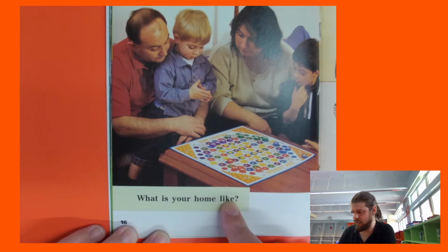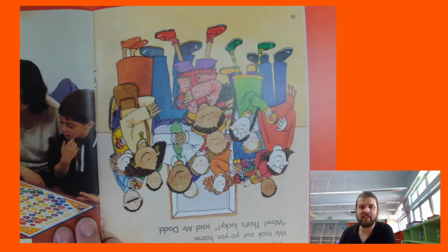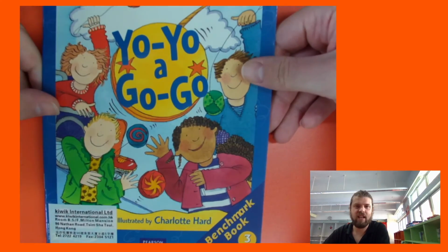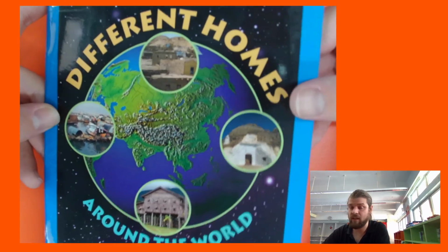What is your home like? Interesting. There's another upside down story here, which I can't read upside down, unfortunately. Yeah. Okay. Cool. So this is a very interesting book, isn't it? It's a storybook on one side and then a non-fiction book on the other side.